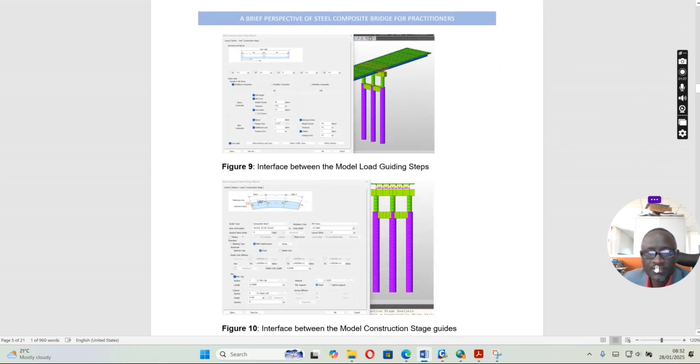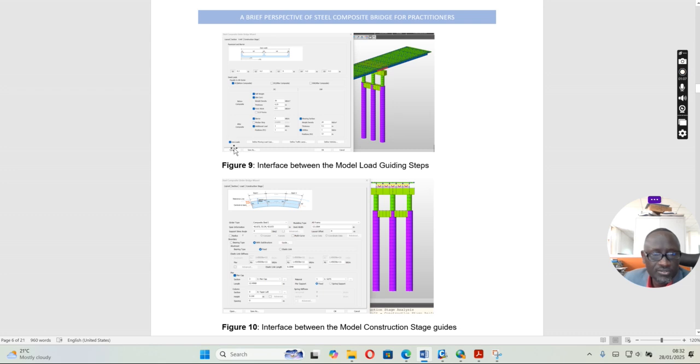So this is for the load interface. I told you in the load you are going to see this live load, define lane, all that there. I did not do it here, but you do it all when you reach this model. You have 4 steps to undertake here. 1, 2, 3, and then the 4th one.